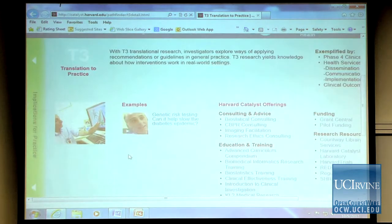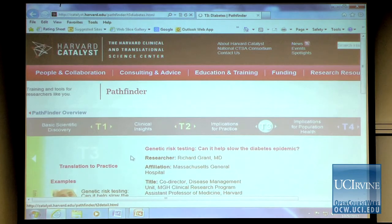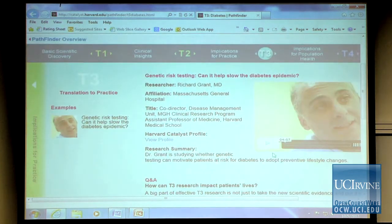Any questions on T2? All right, let's see. And interestingly, they only have one example on T3 and T4, which I thought was interesting.